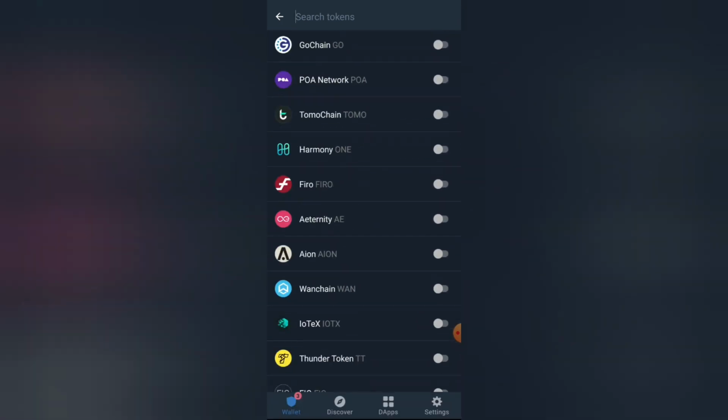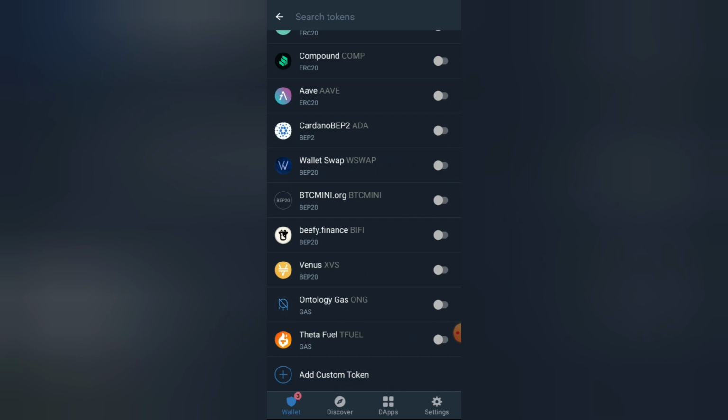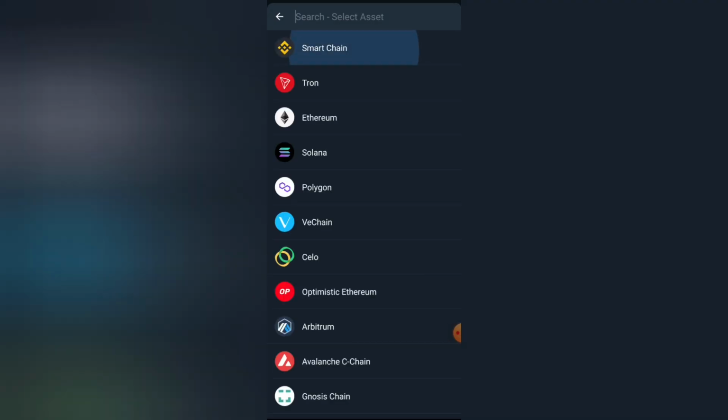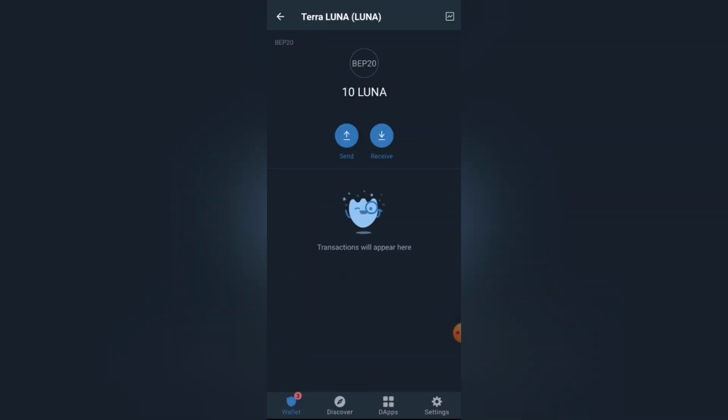Scroll down to the last option of the menu and add it as a custom token. Change the network setting from Ethereum to Smart Chain, and go ahead and paste the airdrop address you've copied. Then click on done. Once you do that, you're going to get a free 10 Luna token. So it's as simple as that, guys.